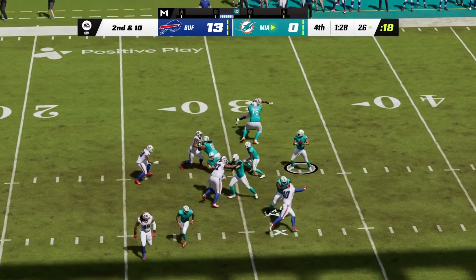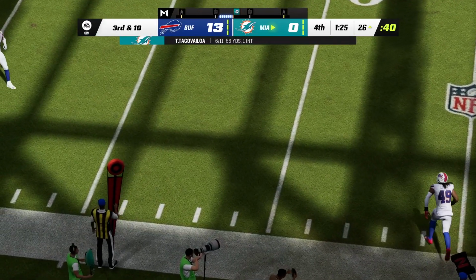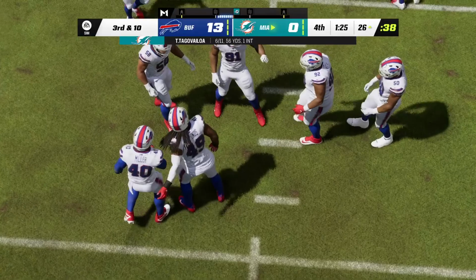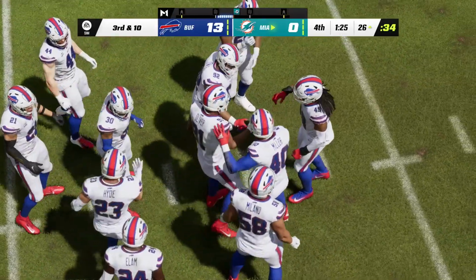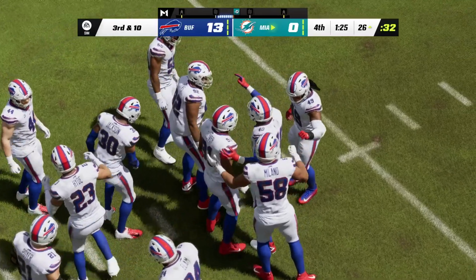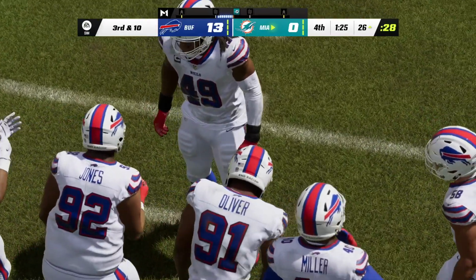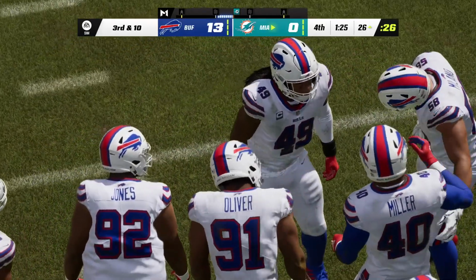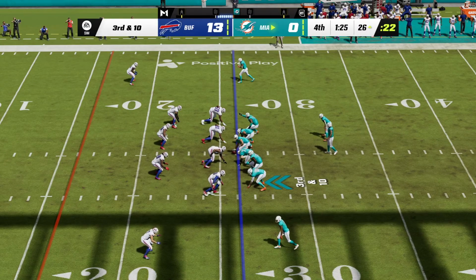Now Tua. And he'll just get rid of it. Back-to-back incompletions, but we know this is definitely four down territory. Time not on their side. I don't think they want to try and get the first down in two installments. I think they got to go and get it right here, right now. This offense was on the move. Now two straight incompletions have them looking at third and 10.